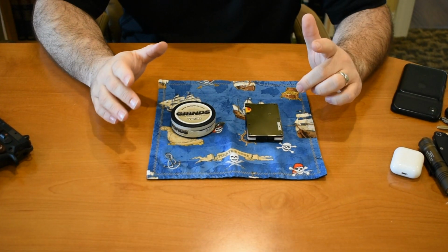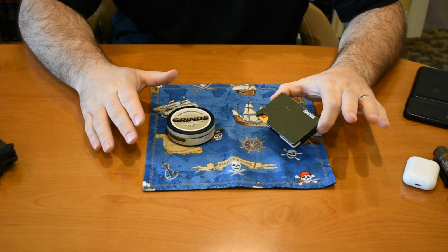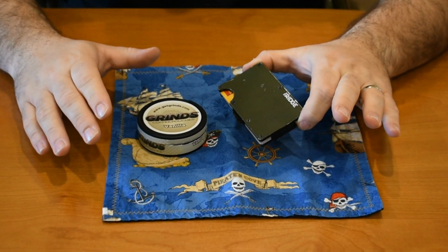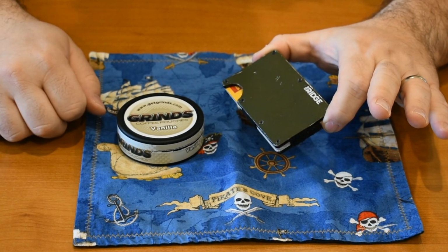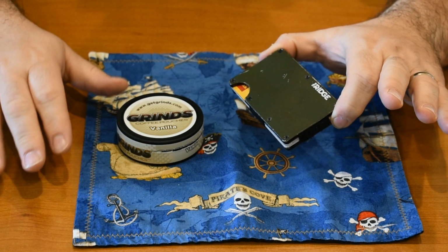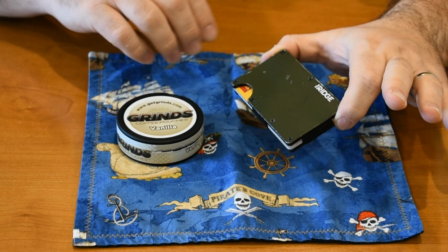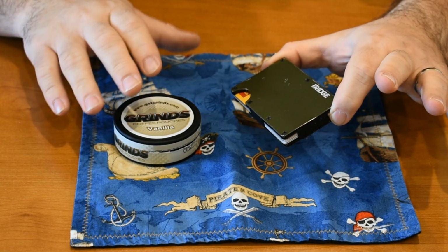Now, these last items are new things. This is the Ridge wallet. So in my last video, I carried a very small leather wallet, and I carried that for a while. I really do like to keep my wallet as thin as possible and carry only the essentials. So my dad actually got one of these, and I looked at his and checked it out, and so I decided to try it myself because he was liking it.